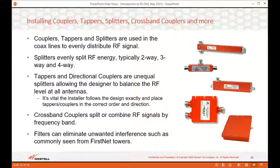The splitters are available in 2, 3, and 4-way varieties. They're used to evenly split RF between the output ports. Tappers and directional couplers are basically just unequal splitters. They come in a variety of values from about 1/3 the power out the tap port to 1/1000th of the power out the tap port. So it's vital that the installer use the correct value as shown in the design. An improperly installed tapper or coupler can result in a failed inspection.